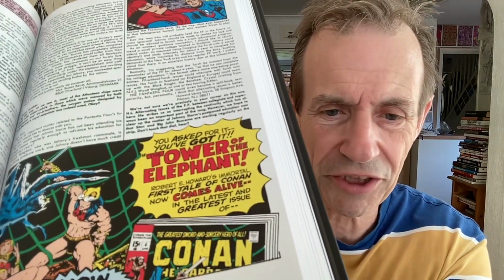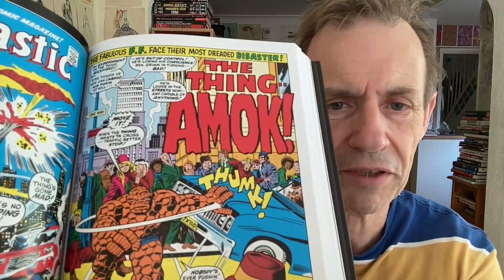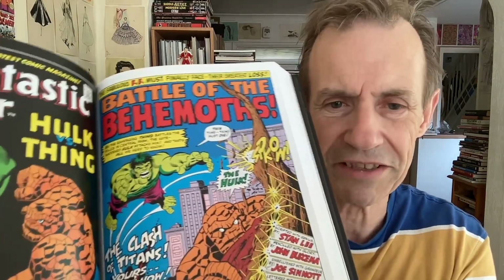Of course, you've got the Negative Zone. Negative Zone's always good. And of course, I always love the adverts as well. Conan issue 4, brilliant. You've got Annihilus again there. The Thing runs amok. Face their most dreaded disaster, no less. Oh, and the Hulk versus Thing. Now they're always epics, of course.